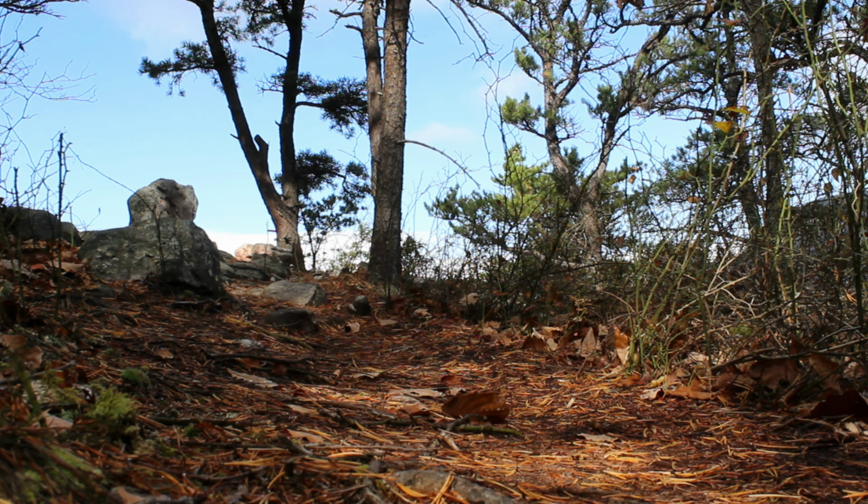There's only one intersection on the trail. It's difficult to miss because there's an obvious trail cairn. To get to the peak, turn uphill here. From here, you have about 1/10 of a mile to go, but it's the steepest part of the hike, ascending 200 feet in that short distance.